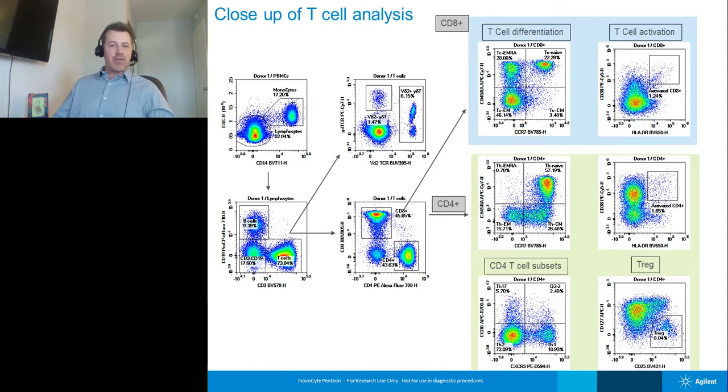Up at the top is the CD8 subset, and right underneath it is the CD4 subset. And you can see that these profiles differ pretty significantly between these two different types of T cells. And one other population I want to point out in the lower right-hand corner, we're looking at the Tregs. So these are defined by CD25 positive cells that are also CD127 low. And you can see this population isolated here in the lower right-hand corner.